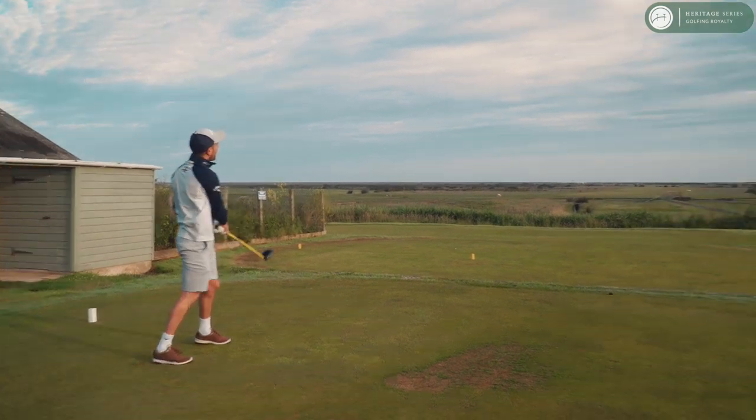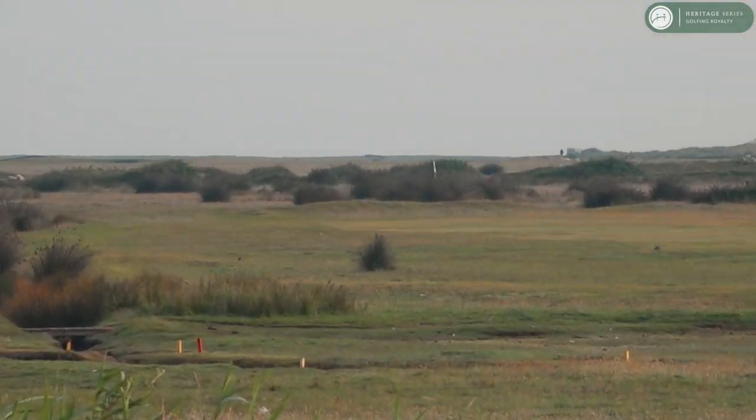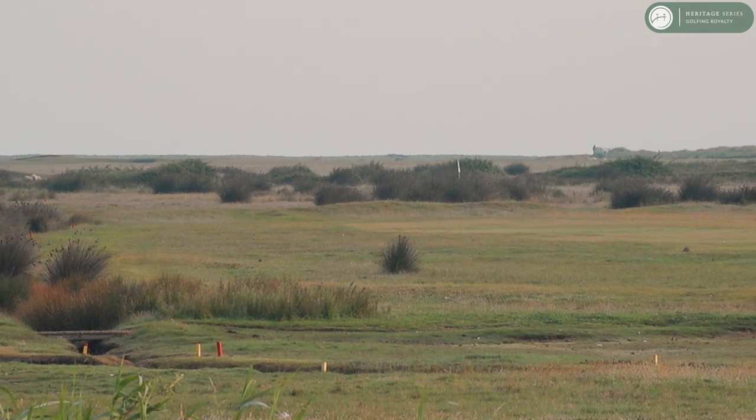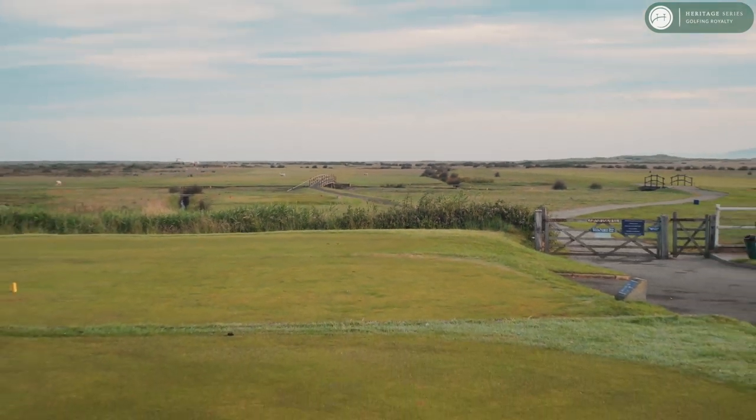Second's narrow as well, isn't it? Right as well, that's up the 18th, that. I can do that, yeah. That fairway? Wow. Good line in from over there. It is, yeah. It takes the ditch out, doesn't it?